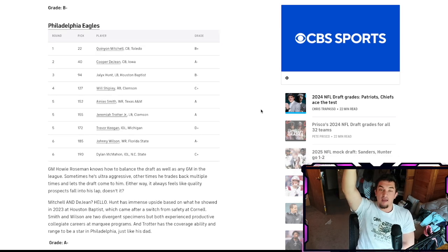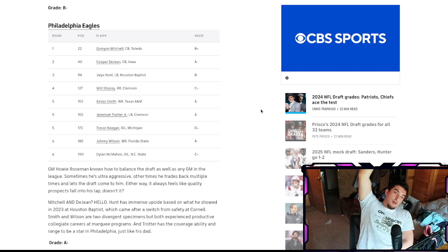I gave the Eagles an A-. Ladies and gentlemen, I gave the Eagles an A+. There's four names really on here that get the A+. Why? Quinyon Mitchell, he could have gone in the top 15 and nobody would have questioned it. You got him at 22. You got Cooper DeJean, he could have gone in the top 15 and people would have said, okay.